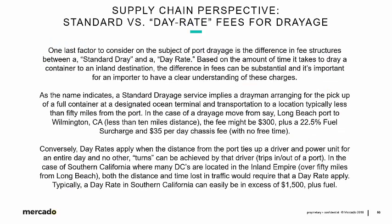Let's wrap up this section with a supply chain perspective. Standard versus day rate fees for drayage. One last factor to consider on the subject of port drayage is the difference in fee structures between what is called a standard dray and a day rate. Based on the amount of time it takes to dray a container to an inland destination, the difference in fees can be substantial, and it's important for an importer to have a clear understanding of these charges.